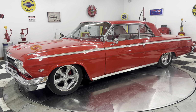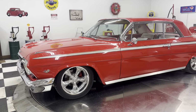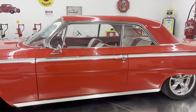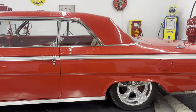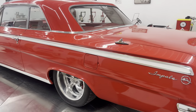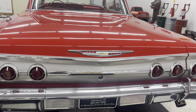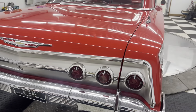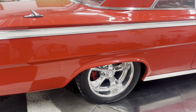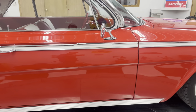This afternoon, I am going to show you a 1962 Chevrolet Impala Super Sport. This car is an absolutely gorgeous car, bright red in color, as you can see. This car has a mild built 350 crate engine in it with a 4-speed manual transmission. This car has power steering, power brakes, with four-wheel disc brakes. Also has drilled and slotted rotors all the way around.